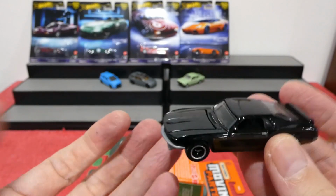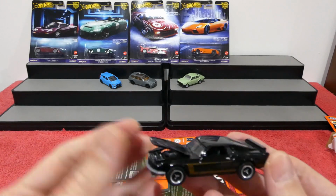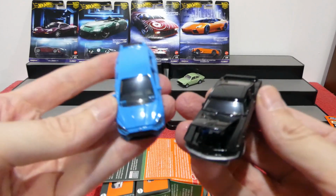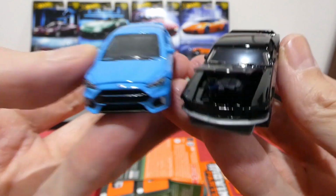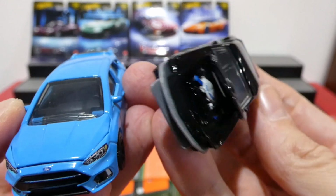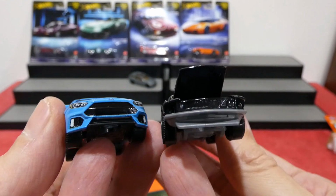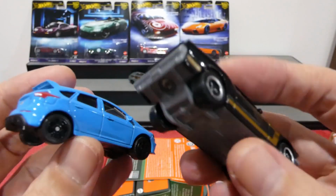Why are they so expensive if you don't intend on completing them? Like, look at this. This one has all of the details on the front there. This one does not. This one gets some engine paint details, which is actually kind of a redeeming point, but yeah, no headlight details. This one has the engine details inside there.